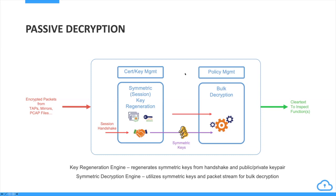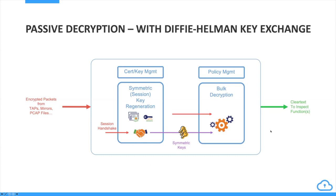Now, the challenge is that, and this is fine for traditional traffic. The problem is when you introduce the Diffie-Hellman key exchange, and I do not have time, nor am I expert enough to actually describe it in full detail. But there's plenty of great resources from a lot of people out on the internet, videos as well as documents, to understand the Diffie-Hellman key exchange.